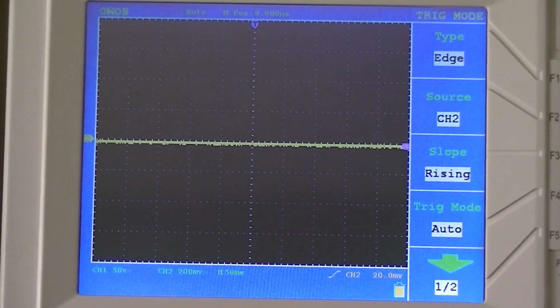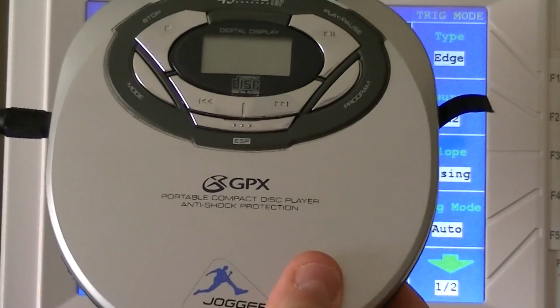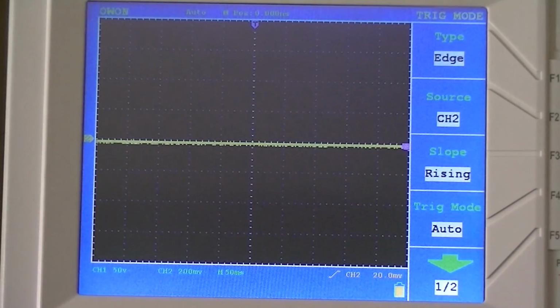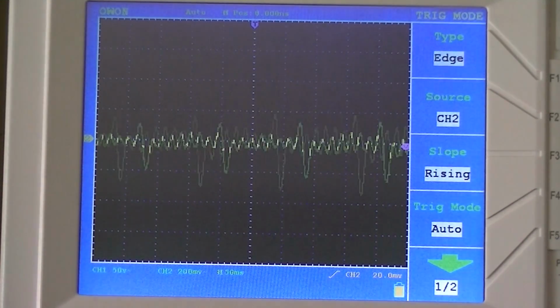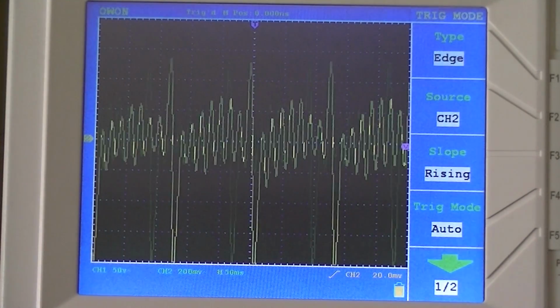And I have a little CD player here with the CD inside of it, and we're going to play the tracks and look at the waveforms that come out of the headphone connection. I'm going to play the first track, and it takes a few seconds to come onto the oscilloscope, and there we have the first track. So I'm going to go on to the next track.